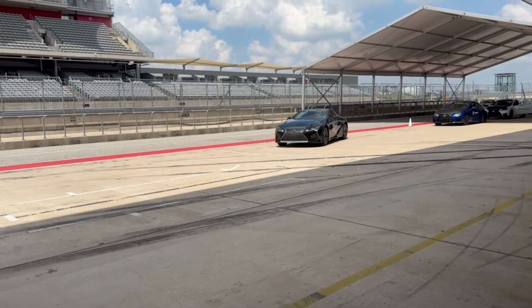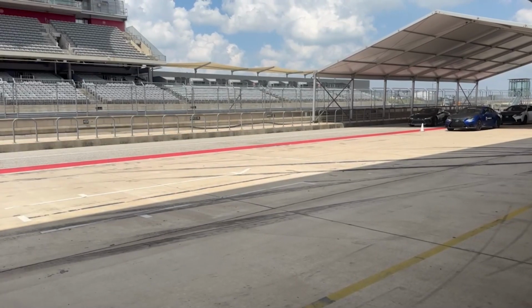Okay, so we've done our practice laps in the LC500s around the track, and we are waiting for the other group of students to come in so we can go out and apply our skills again. It's exhilarating. It's a lot of fun to know that you are very safe here.